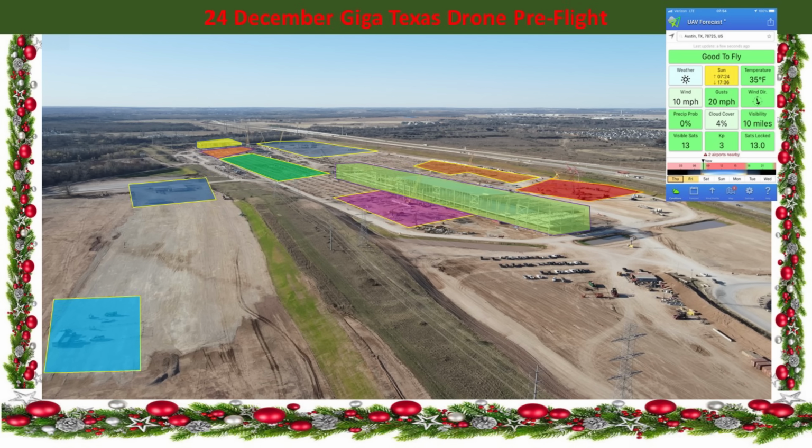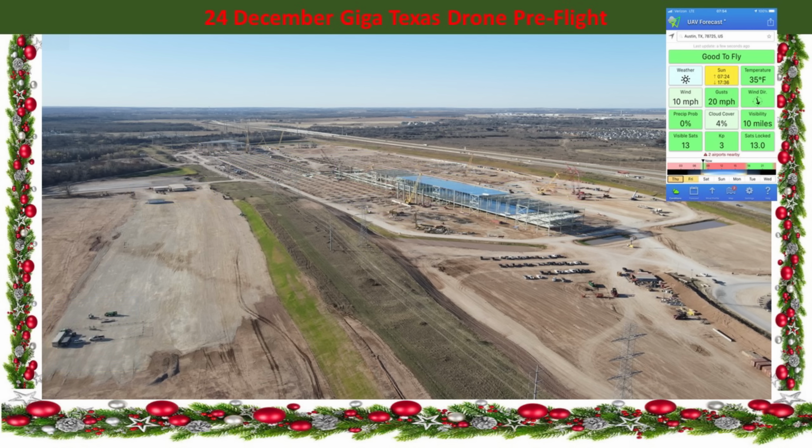These will be the areas that we visit with the drone today on a cold and very brisk Christmas Eve day. The weather was nice as far as visibility, a little bit cool, 35 degrees with wind chills down into the lower 20s, but otherwise a nice day to fly.